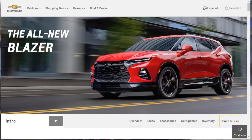On this episode of Build Your Own, we're going to build, price, and option a 2019 Chevrolet Blazer Premier.